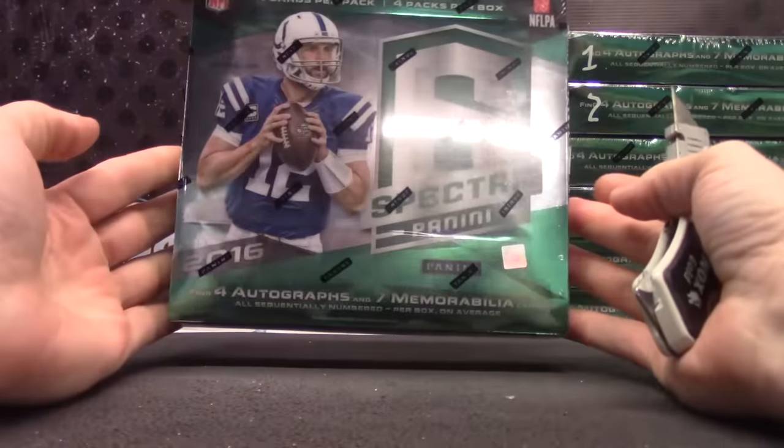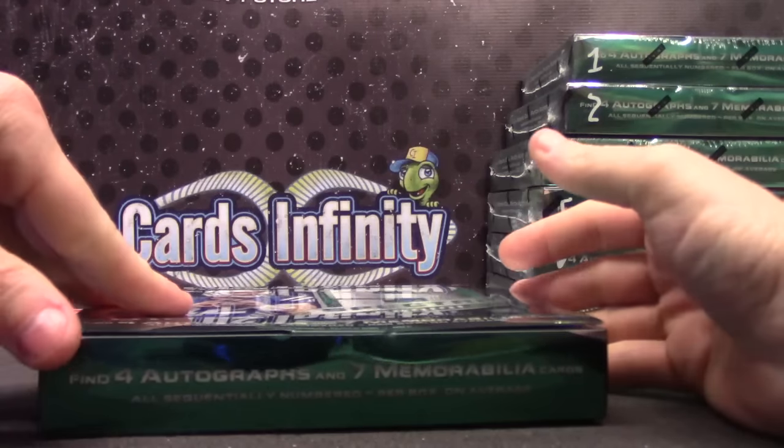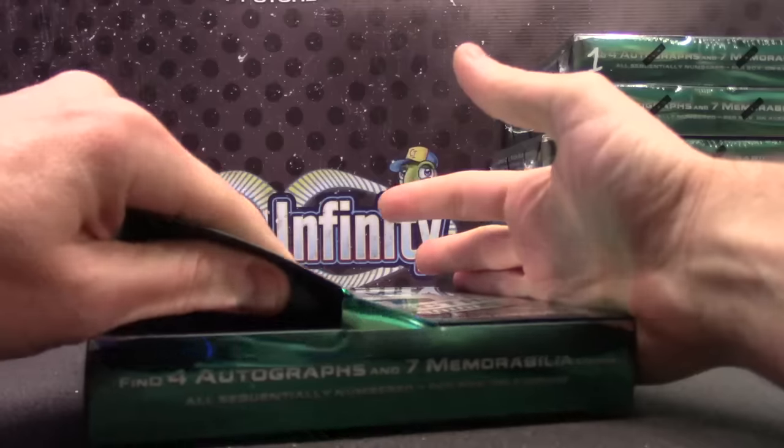Laz, here we go. 2016 Spectra. I gotta go, High. I'm supposed to be going out of town. I still gotta break this one, another long one, and the group break.